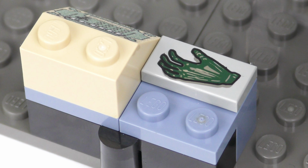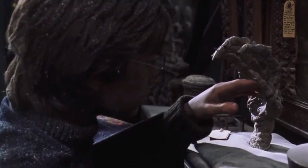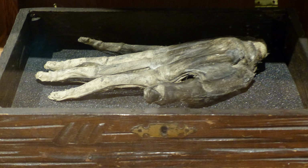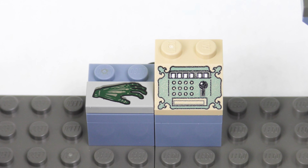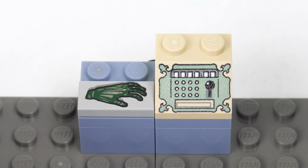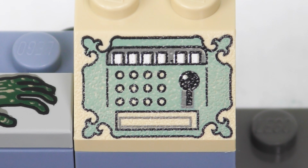What we do get is this 1x2 tile depicting the Hand of Glory. You may remember Harry Potter becoming acquainted with the artifact in Harry Potter and the Chamber of Secrets. The Hand of Glory is a shriveled hand which gives candlelight only to the holder. If you decide to pay the exorbitant price that Mr Borgin is asking for this dark artifact, he'll be delighted to ring you up on this old-fashioned cash register. The printing is a little bit grainy, but trust me, this is brand new from the box.